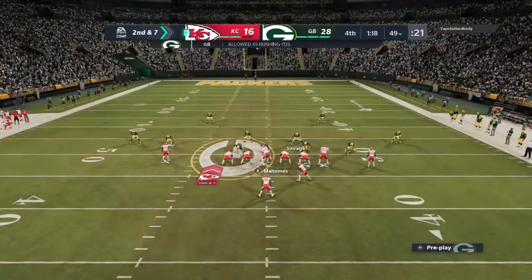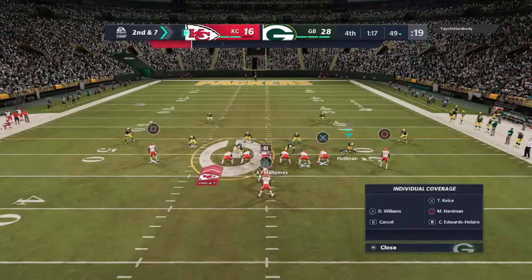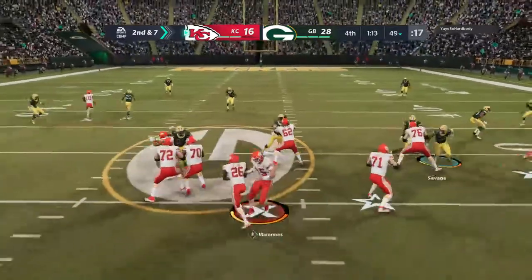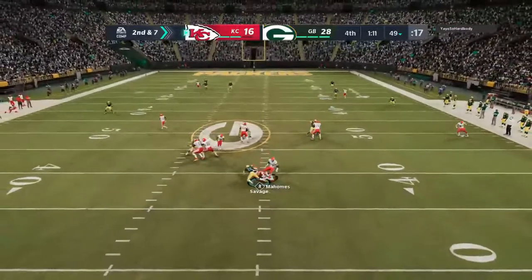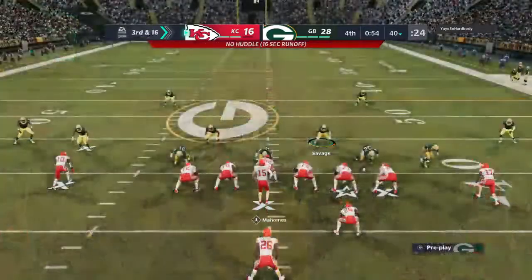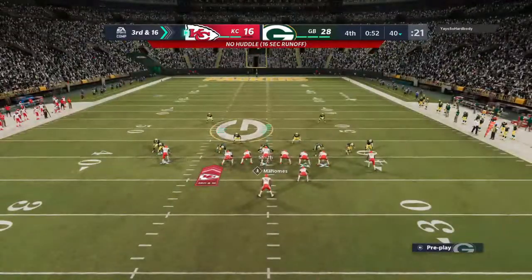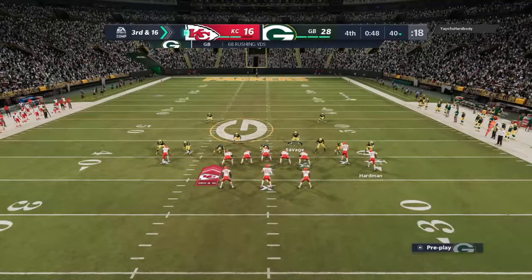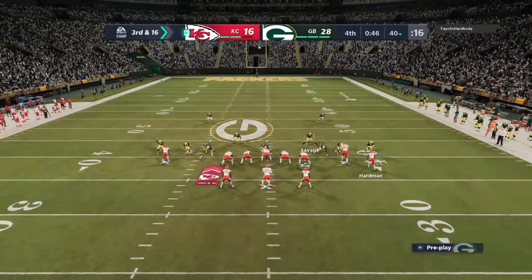He'll get 3 yards on the scramble there at 2nd down. Brings up 2nd and 7. Throwing now is Mahomes. Blitz coming, and down he goes. Going to need better protection here. 3rd and long following the sack from Mahomes and company. And it's 3rd down.